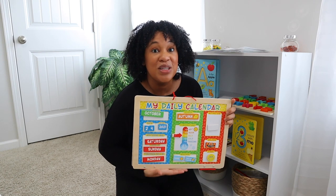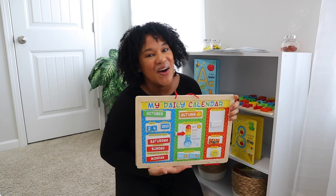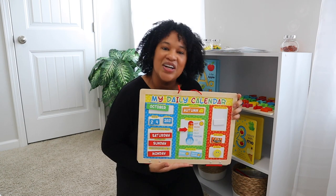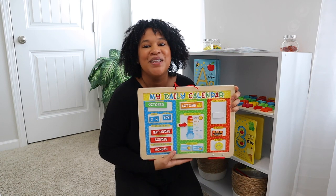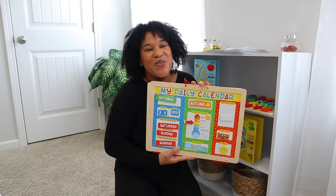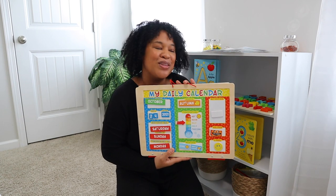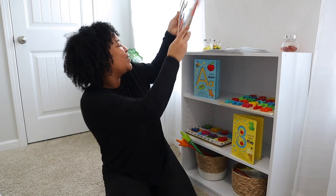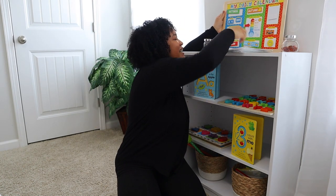She's probably not going to really master it until kindergarten, but I still think that it's fun to sing the days of the week song, the months of the year, and introduce her to the seasons and different things like that. So this is something that will be a work in progress for her little preschool area, but for the most part, we're just going to mainly do the activities that I talked about before. So yeah, I'm really excited about that.